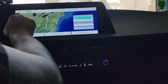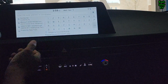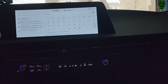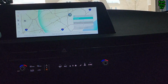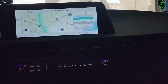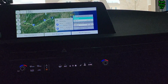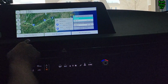But I've tried other destinations like Huntsville, Alabama. It will show me where to stop, that I have to stop twice to charge. And even when I tried a destination in Texas, it was showing me only 4 stops all the way to Mississippi, I believe. So pretty much this is Huntsville, Alabama.